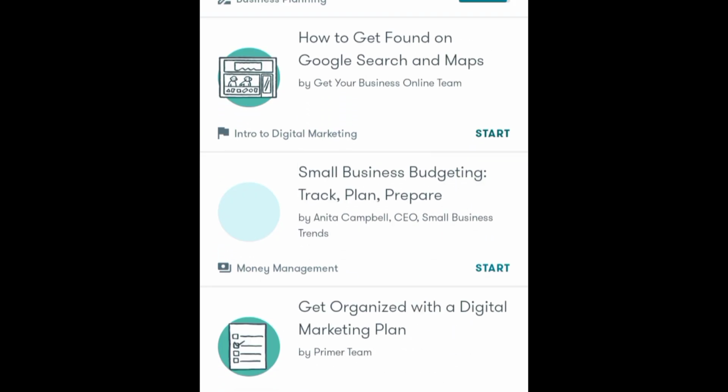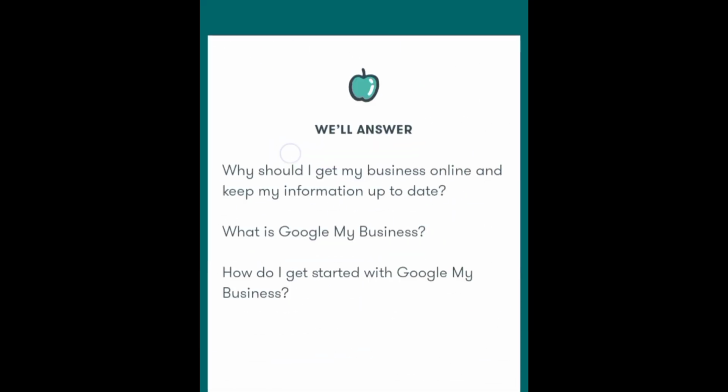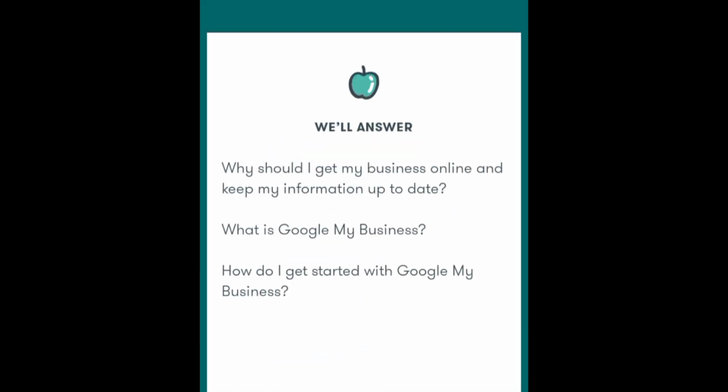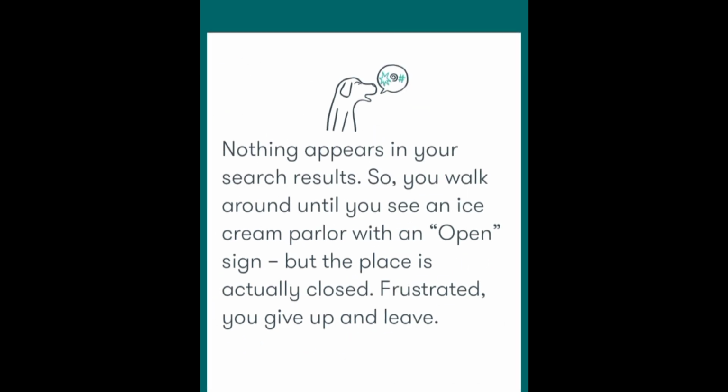So scroll down and click on the one you want to take. So I'm going to take this one that says how to get found on Google search and map. So I'm going to click on it. It opens for you to take the course. So to start the course, all you need is just slide through, and then you are going to see all the content, the modules of the course. Like I said, it uses real life relatable examples and stories to pass the business lessons. So this one says, imagine you are running errands in town and have a sudden ice cream craving. You pull out your mobile phone and search for nearby ice cream parlor. Okay, so just slide and you're going to go through the courses.